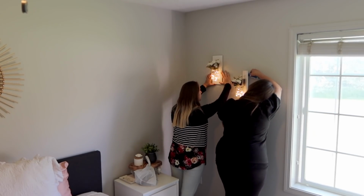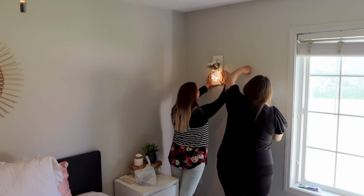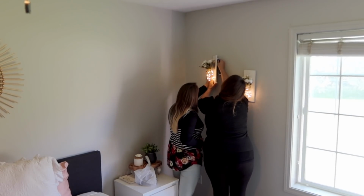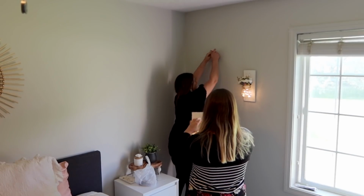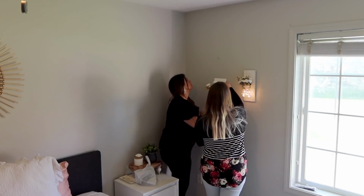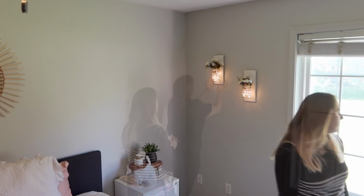Here we're just hanging up these mason jar lights. I get these off of Amazon and I love them so much. I have them in multiple places in my home, and these ones are great because they have a timer and a remote with them, and they'll turn on and turn off every night. So it's a set it and forget it type thing, and that worked great on my sister's side since we didn't end up putting a lamp over on her table.